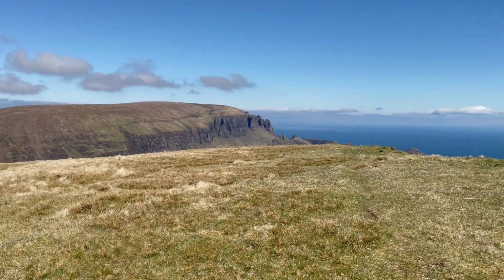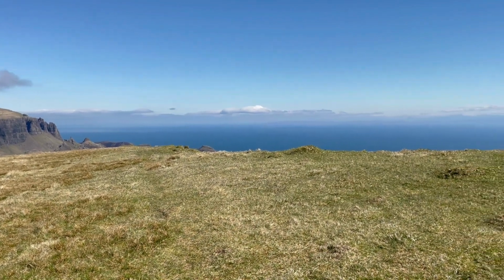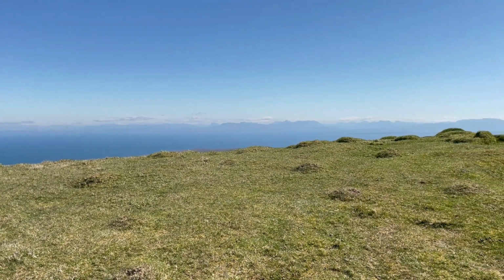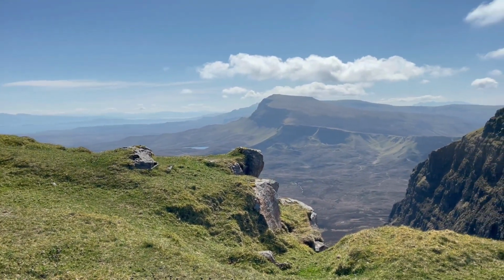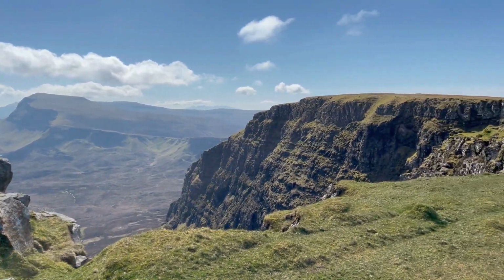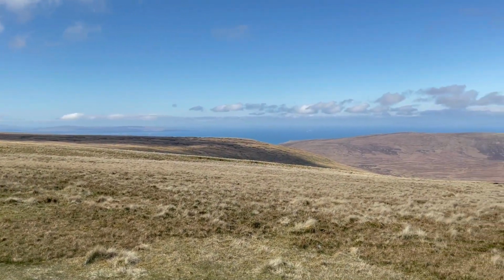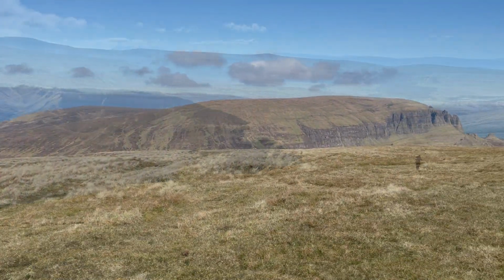So that's where we came from, the Quiraing, and we've made it to the top of the next hill. I'm not even going to try and pronounce the name. This is the 360 panorama. Over in the distance are the mountains of Torridon, and then there's a view across towards the Storr, and that's the next hill we're going to go up. Dramatic cliffs here, and then we've got a view across to the sea and towards the Hebrides again. So that's all.